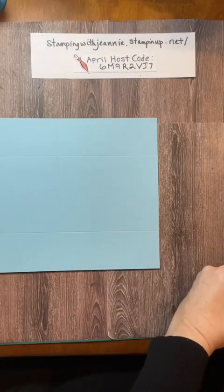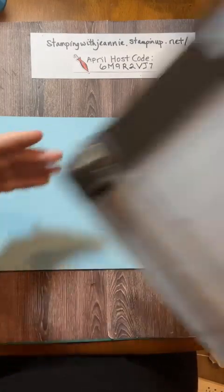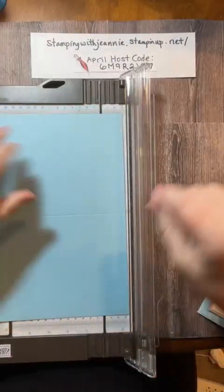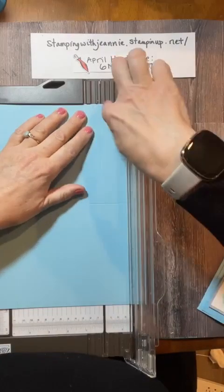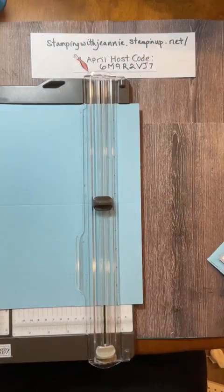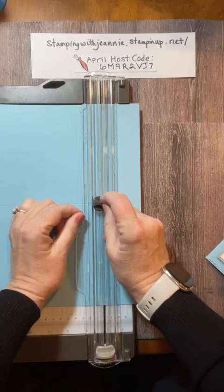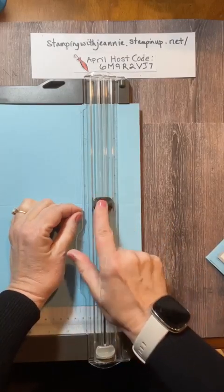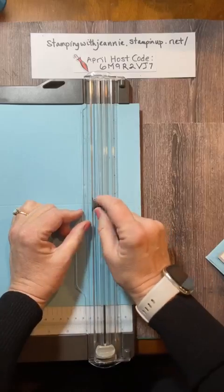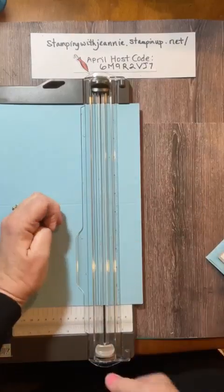And I'm going to bring my paper cutter up, because I could cut these by hand, but I choose not to, because I'm going to do a much better job cutting it with my paper trimmer. Okay, what I'm going to do is put the score line right in the groove. And to make it easy, let me stand up so that I don't do anything crazy. Sorry if I'm shaking this. I'm going to put this cutting blade right on the score line. Instead of going down and going too far and forgetting, I'm going to start at my 5.5 inch mark, and I'm going to cut up on the score line.